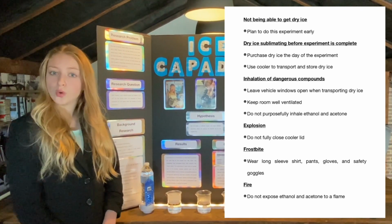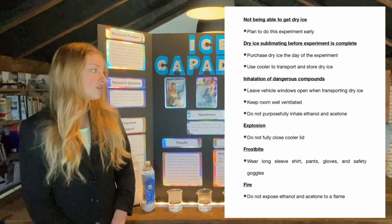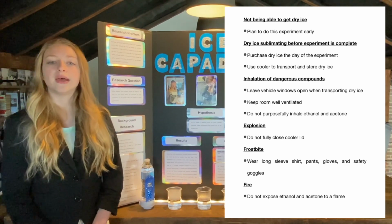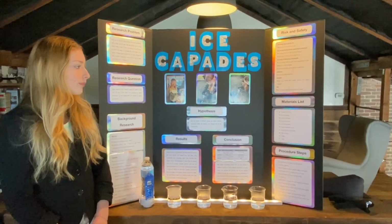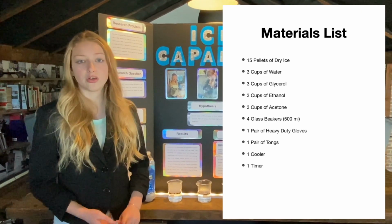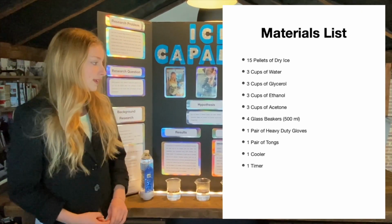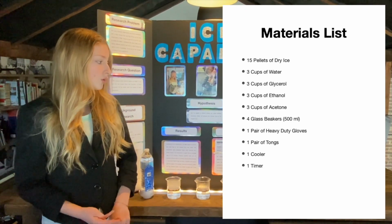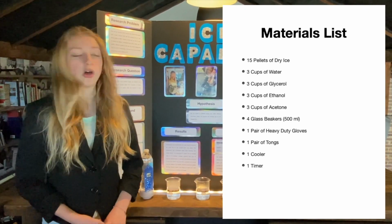So I had to wear a long sleeve shirt, gloves, pants, and safety goggles. And one more risk was a fire. Ethanol and acetone were both flammable, so I had to not expose them to a flame. My materials were dry ice, water, ethanol, acetone, glycerol, and then I needed my beakers, heavy-duty gloves, a cooler, a timer, and tongs.